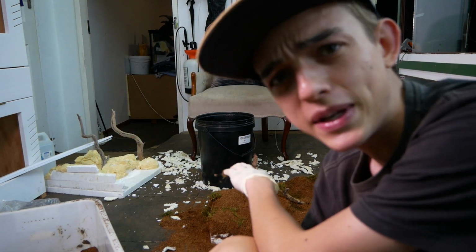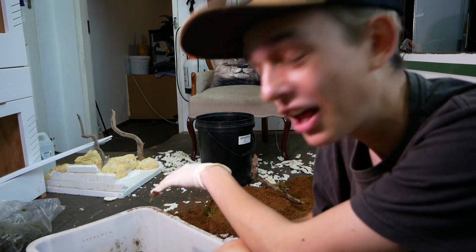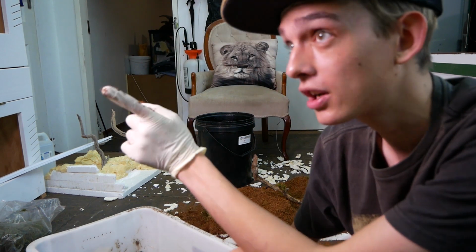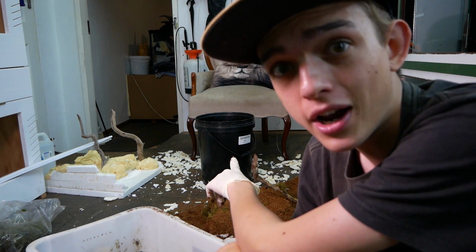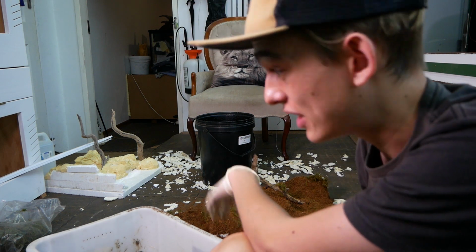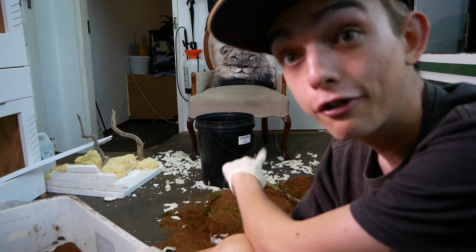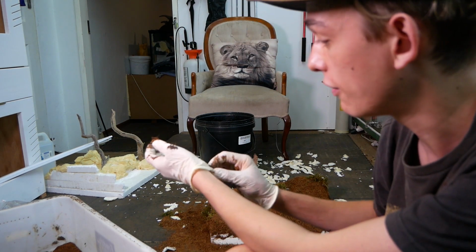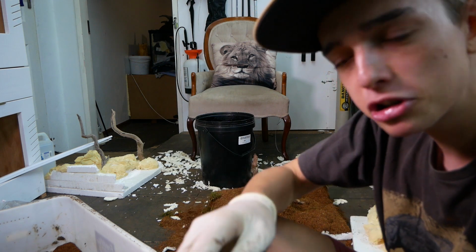Okay, so we have that one piece down, but I don't seem to have calculated correctly, and I don't have enough dry cocoa peat. I've got like a whole huge tub full, but it is not dry, so I need to dry out some more, and I guess then we're done for today because I can't do any more. But hopefully that's going to look freaking dope when I pour all of the substrate off. So let's carry on tomorrow.